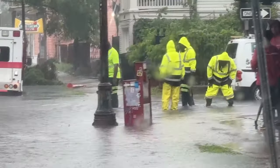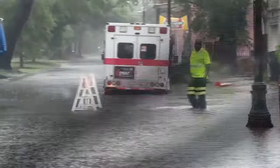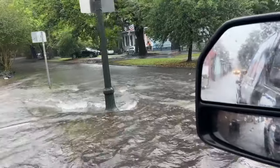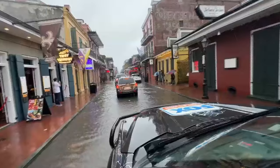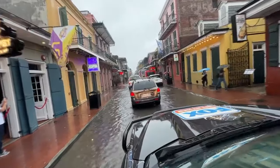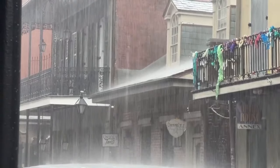21 flood warnings, and that is up nearly double the amount from the entire year of 2023. Remarkable amounts of rain that have fallen, making the sewers bubble up and flash flooding very persistent across many of the streets. In the quarter, sometimes even 6 inches to well over a foot. And so residents and businesses have been dealing with this for many months, and there has been frustrations.